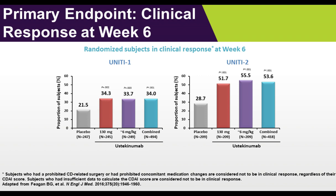Once you switch from one agent to the next, you lose about 50% of the overall efficacy, which is why Adam is so adamant about doing prospective monitoring, so that we get the best of each one of our agents before we switch. Because we know that when we switch, whether it's from within class or out of class, we're going to take a hit.